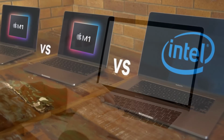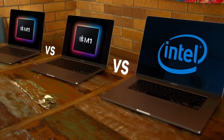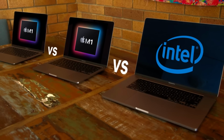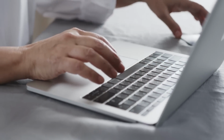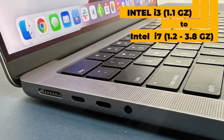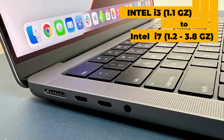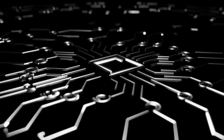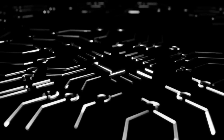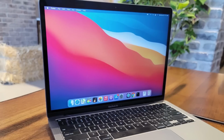These Mac chip designs are very similar, despite minor changes here and there, but the main difference clearly comes from the processors and memory limits. With an Intel MacBook Air, you can choose between different Intel processors, from the dual-core i3 processor with a base clock speed of 1.1 GHz to the quad-core i7 processor with 1.2 GHz base clock speed and turbo that can reach 3.8 GHz. These chips are based on the Intel processor series with Ice Lake architecture and are manufactured using a 10-nanometer process. The graphics calculations are carried out by the Intel Iris Plus graphics.